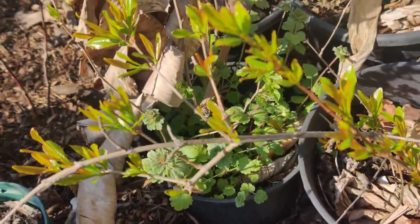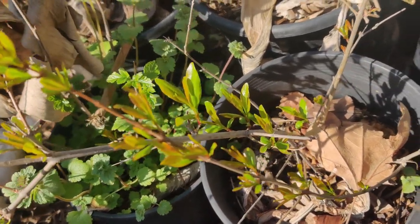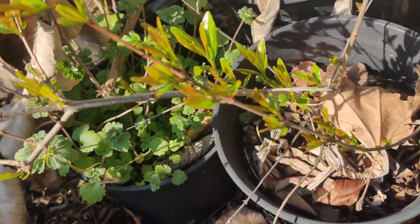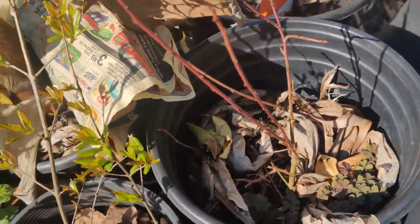So here's my little baby pomegranate, and it is starting to leaf out. If you know, in the winter they lose all their leaves in about late fall, and then in the winter it just looks like dried stems, like it's dead, but it comes back.